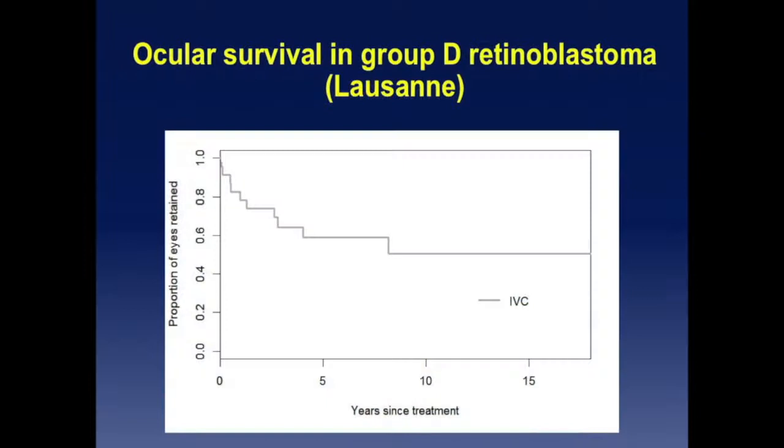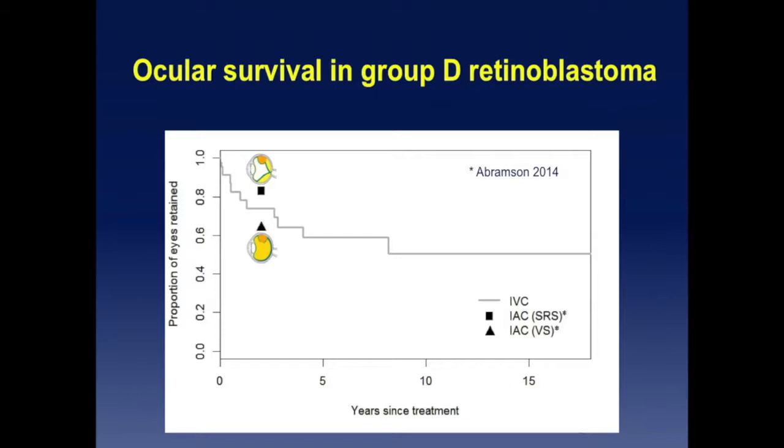So here's the survival of group D, as you saw a minute ago. And there is one paper, the paper of Abramson in 2014, which compared the ocular survival according to the seeding pattern of the D eyes. At two-year follow-up, Abramson reported 82-83% survival for subretinal seeding using intra-arterial. But it was quite disappointing for vitreous seeding because the survival was 65%, something like that, 66%. So there's a big difference between the two.